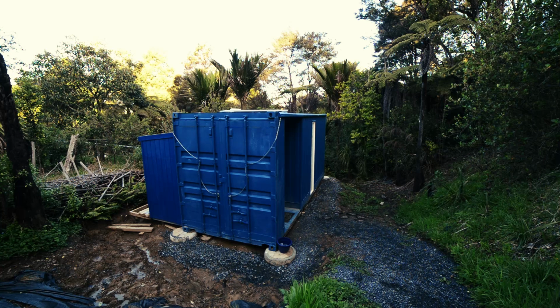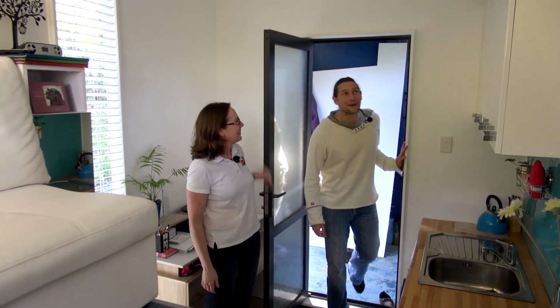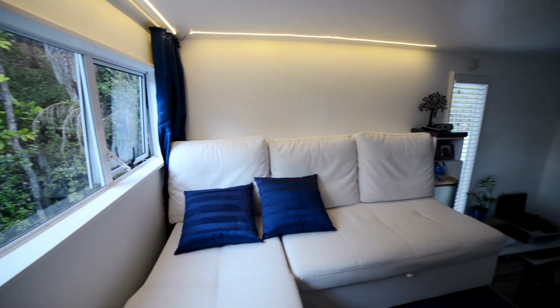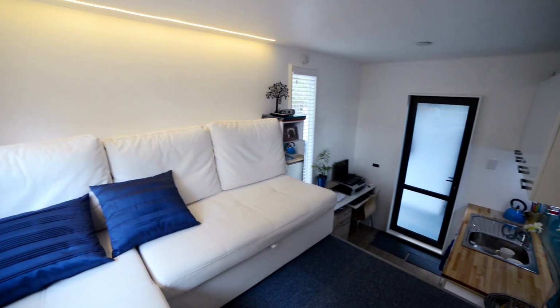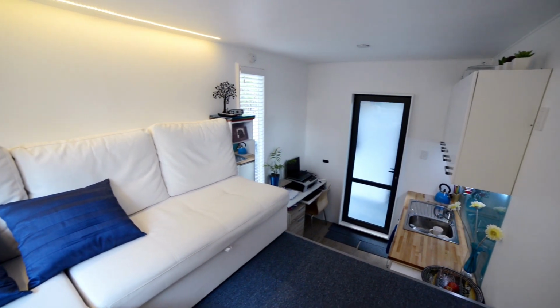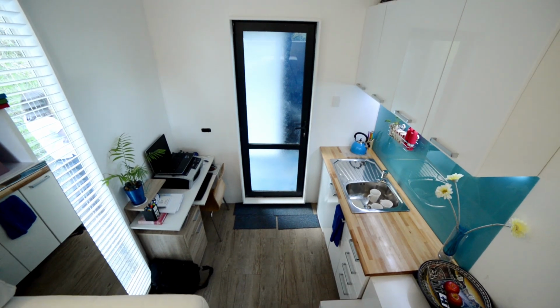Okay, let's have a look inside. Okay, come on in. Oh my goodness. Welcome. This is beautifully done. Thank you. When I saw how big the space was from the outside, I would have never guessed it would be this spacious inside. Yeah, I think using white a lot helps give it that feel.